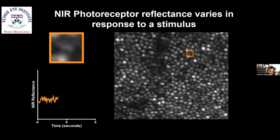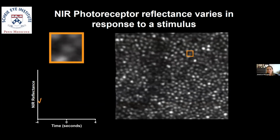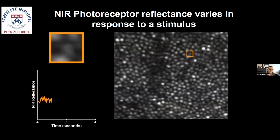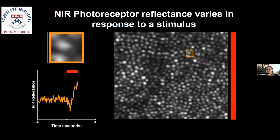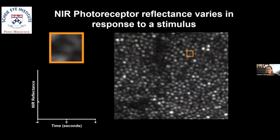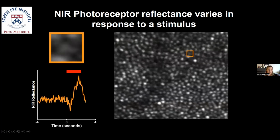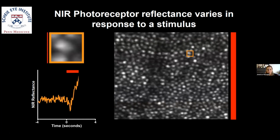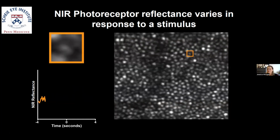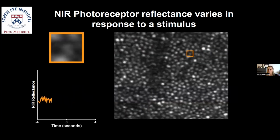So what does this signal look like? In my group's hands, we're using adaptive optics SLO. So we have an en face view of the retina that shows the photoreceptor mosaic. And so here's the types of signals that we are able to get out. I truly hope that this video is playing well over Zoom. It is high resolution on my screen, and I hope it's showing efficiently on yours.